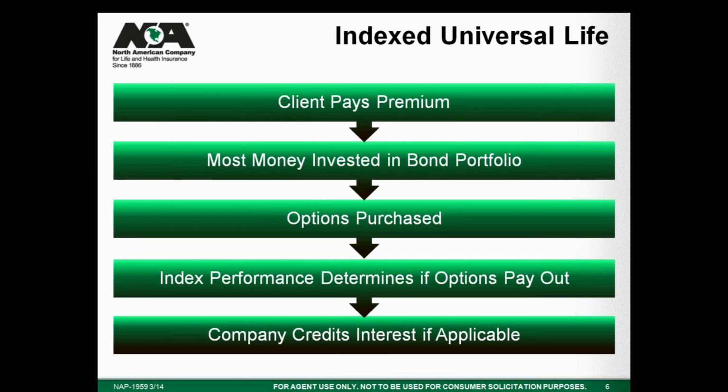So let's take a look at the flow chart of how this works. We have an index universal life product the client purchases. They pay premium. Most of that money goes into our bond portfolio. Options are purchased. Index performance determines if options pay out, and then the company credits interest if it's applicable to that client's policy.